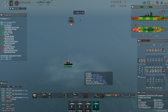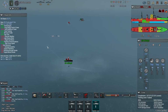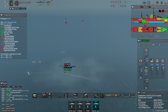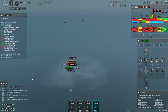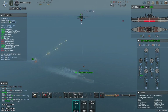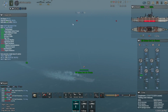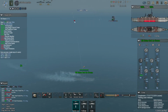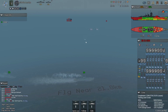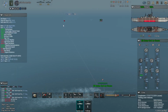If I can turn it a little bit closer, it might be able to launch a couple more torpedoes before going down. At least if I turn the torpedoes on. Yeah. Oh well. Flash fires, there we go. So the 16s on Carl doing the work.